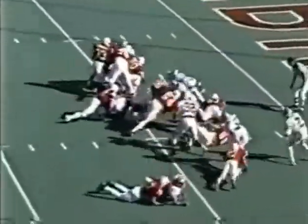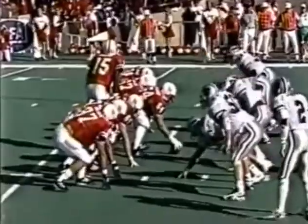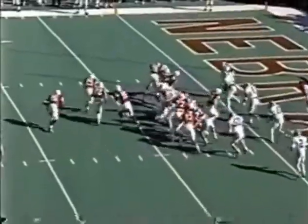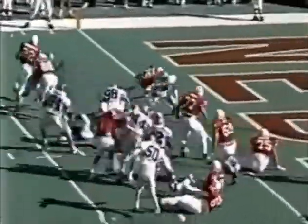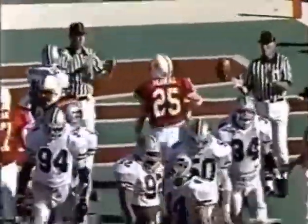1st and goal. Clinton Childs, lowering his hat. Yeah, strength and a body by Jake. We witnessed that at practice. Full house set. Childs. Fumble. Nebraska recovers for a touchdown. John Bedrell says, thank you very much. Look what I found.